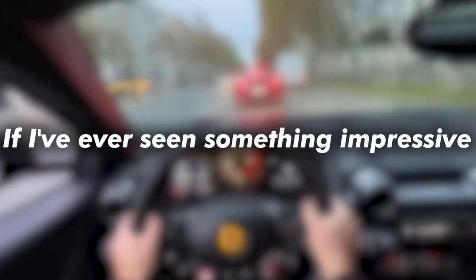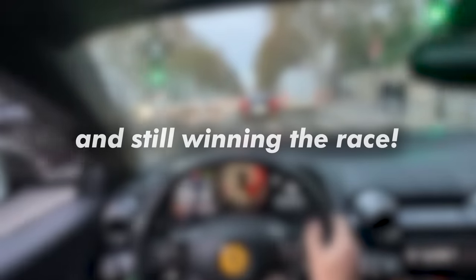If I've ever seen something impressive, it is this 700 horsepower M5 towing a boat and still winning the race.